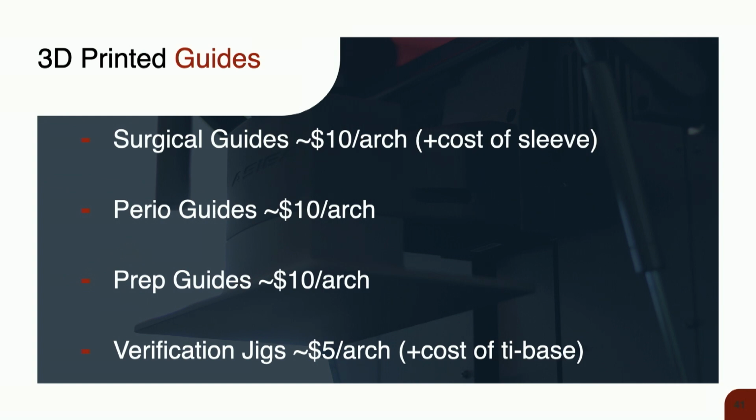Prep guides, very much the same thing. If you guys see them online, sometimes it's like you're printing these things with a bunch of fingers. And what you're doing essentially is printing a shell that's representative of your final prosthetic, what you want. And then the dentist can use this when prepping. They can see how much clearance they have incisally, labially, and interproximally. So this is another great way you can deliver this.